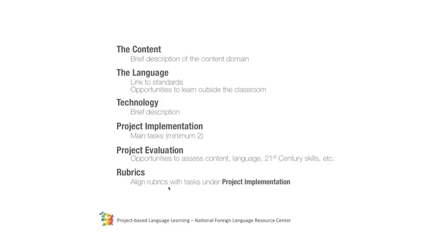In terms of technology, some projects are going to have technology or are going to be more technology-centered than others. If you're thinking about a language exchange, for sure you're going to have some sort of technology involved. But what we expect here is a very brief description, maybe mention the tools and how you expect the tools to be used, and that will be okay for the blueprint.